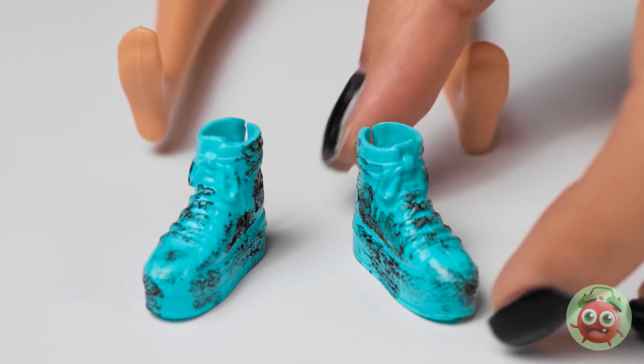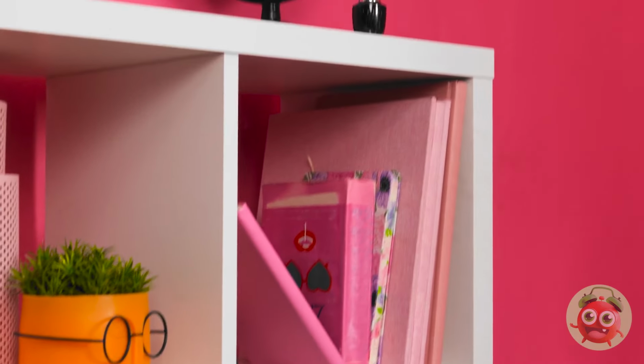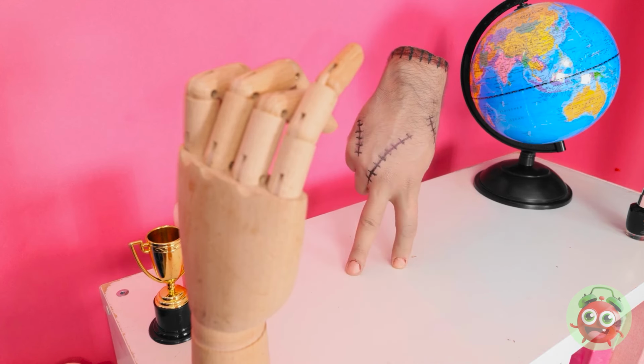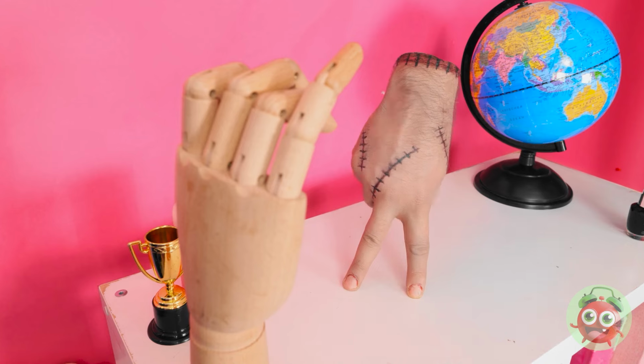Ew! Those sneakers have seen better days. But what are we going to do with them? Let me think. There must be something I can use. Let me see. Aha! That will do the trick. I'll just get... hold on. What are you doing? Don't even think about it. I mean it. We don't have time for this.